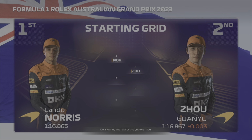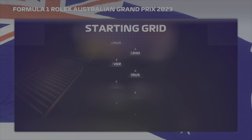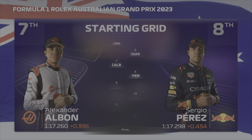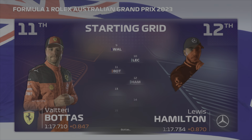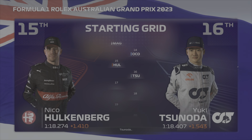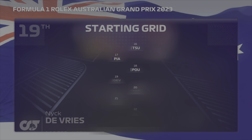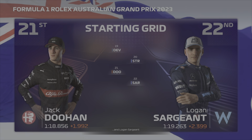Considering the rest of the grid, we have Verstappen, Russell, Sainz, Gasly, Albon, Perez, Leclerc, Bottas, Hamilton, Magnussen, Ocon, Hülkenberg, Tsunoda, Oscar Piastri, Théo Pourchaire, De Vries, Stroll, Doohan, and Logan Sargeant.